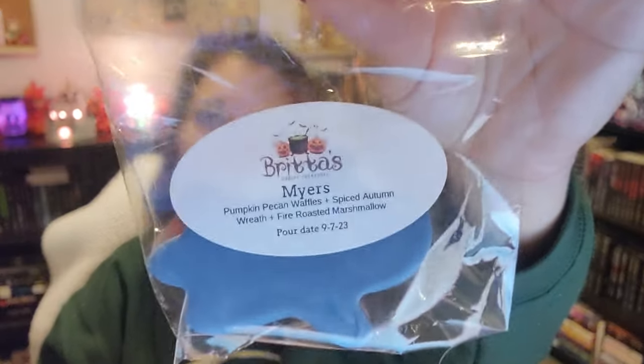All right, next one is Myers. So Myers is pumpkin pecan waffles, spiced autumn wreath, and fire roasted marshmallows. There's the little ghosty. Ooh, okay. I see you, pumpkin pecan waffles. That spiced autumn wreath really adds. This is nice. Ooh, I like that one a lot. I'm definitely picking up the pumpkin pecan waffles, and then that spiced autumn wreath brings it down from being overly sweet or cloying or bakery. And then that fire roasted marshmallow just adds a really nice smokiness to it.